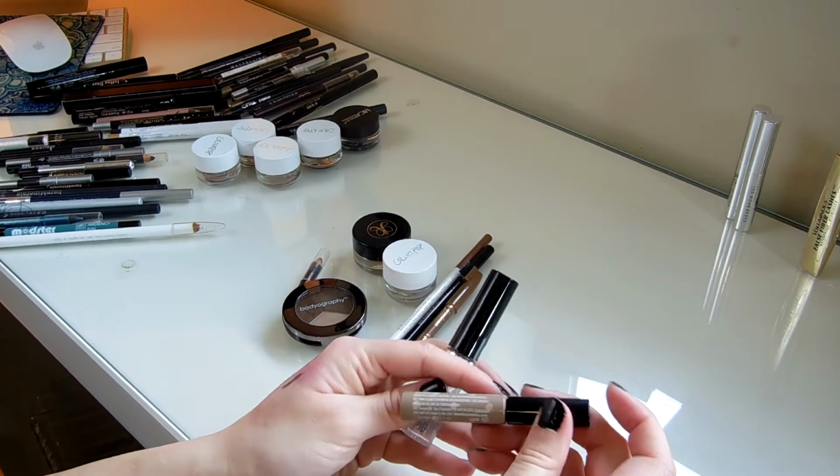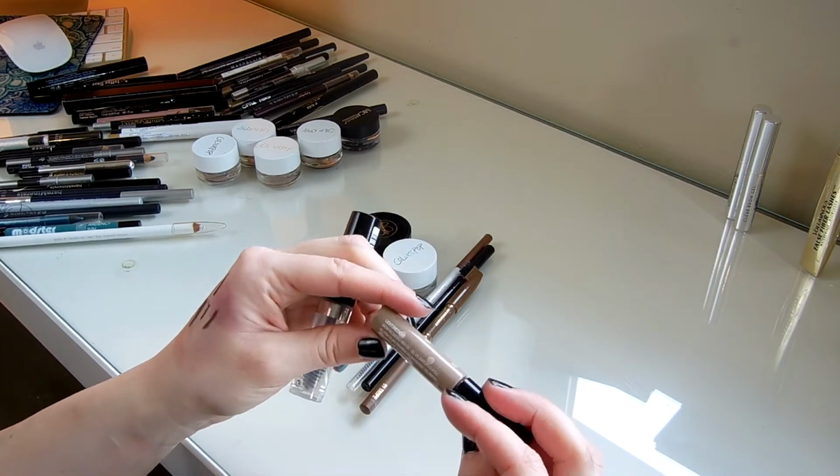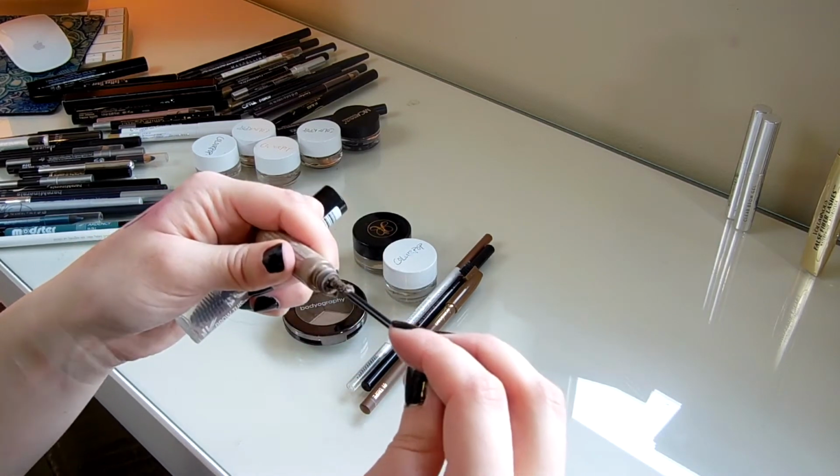I also have these 2 brow gels. This first one is the Benefit Give Me Brow. This is in the shade Light Medium, and I think, yeah, this is dried up.